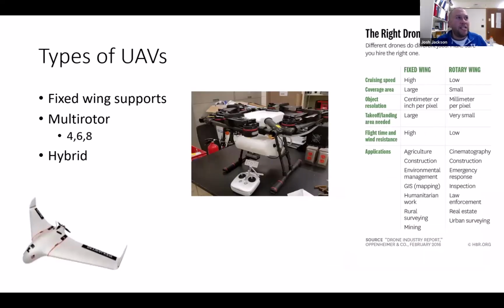So types of UAVs: there's fixed wing, multi-rotor, and hybrid. Most of them are going to be multi-rotor because multi-rotor gives a lot more flexibility as far as takeoff and landing. We can take off and land pretty much anywhere, whether it's the hills of Kentucky or down close toward Tennessee with a lot of flat open fields.